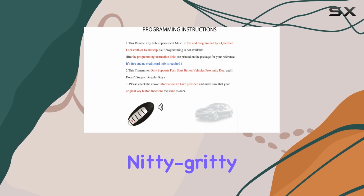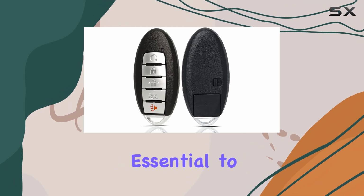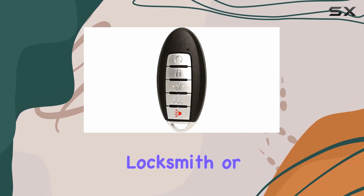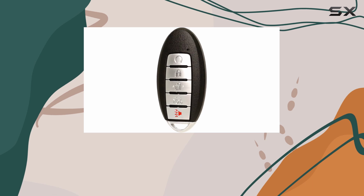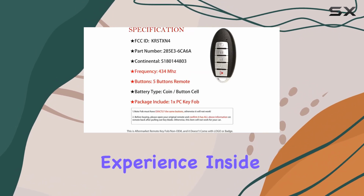Now, onto the nitty-gritty, programming. While this key fob comes ready to program, it's essential to enlist the help of a qualified locksmith or dealership to get everything set up correctly. Remember, safety first, and let's not forget about the unboxing experience.